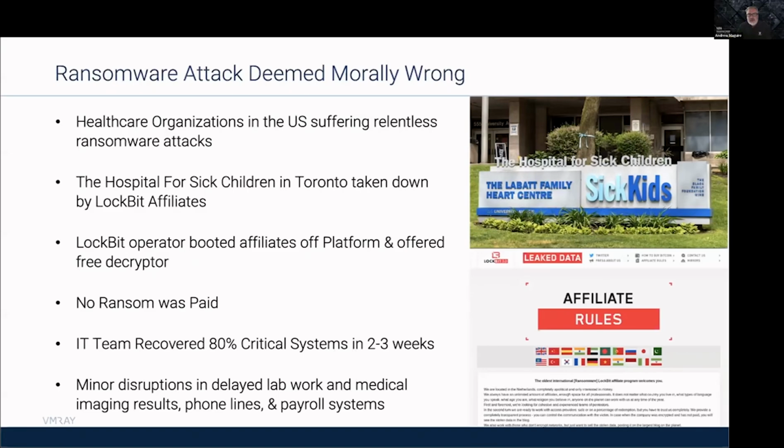medical needs. The LockBit operation was run more like a business than a gang. And they had to follow these rules or be removed from the platform. So when the platform operator found out that they'd hacked this children's hospital, he sent an apology and also the decryptor for free, while at the same time banning those affiliates from the platform. But luckily, no ransom was paid.